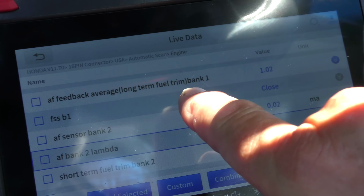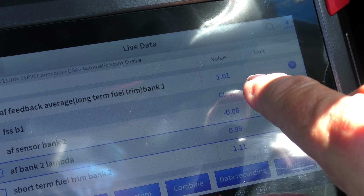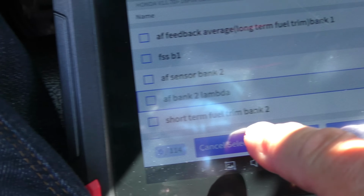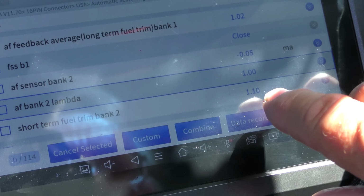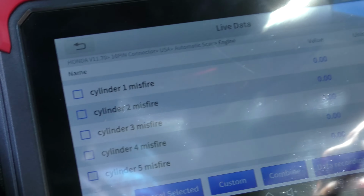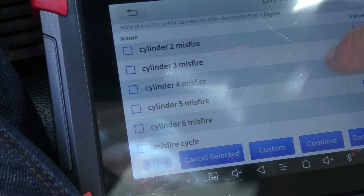Look at the long-term fuel trim. It's 1.01. So it's only adding 1.01. It's running just slightly lean. Again, that's pretty good. Here's the short-term fuel trim for Bank 2. It's adding 1.1. That's almost perfect too. Honda, all the cylinders, 1, 2, 3, 4, 5: 0 misfires. There's 6. That's 0 misfires too. You don't expect them to misfire.